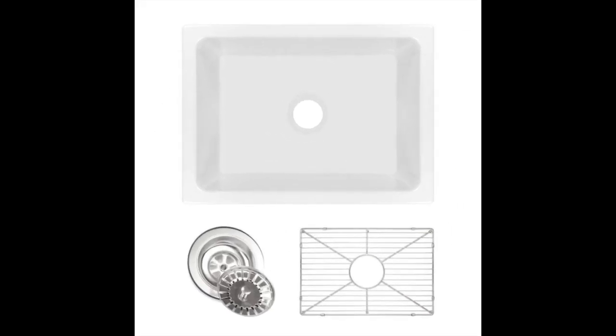Coming in at number 6, Zune Ostia Fireclay Farmhouse Apron White Reversible Kitchen Sink. A complete pack, this is the best white kitchen sink for the money. Zune sinks come straight from Italy and use only the oldest fireclay facilities. They make a reversible sink so that you can showcase a plain or fluted design in your kitchen.